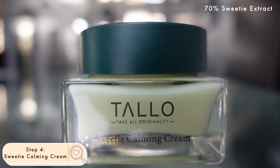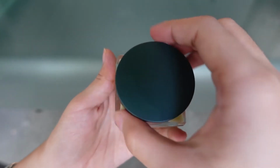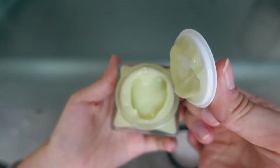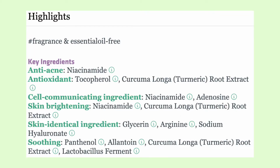This one helps calm your irritated skin and it is suitable for all skin types. I have oily skin, but it is still important to use a moisturizer to nourish our skin barrier and all that. The pH of this is 5.9, so it has that perfect balance of water and oil. And yes, this one is fragrance and essential oil free.